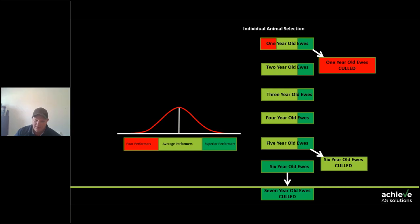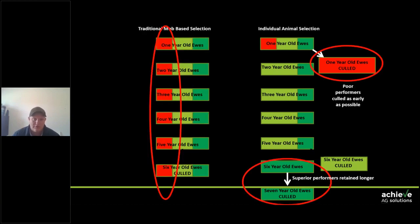Now, there is obviously the caveat that with every older age group that we keep, there is a higher risk of things like hypercalcemia and those sorts of things. So we need to take that into account. But the reality is some of those old ewes are still some of the best genetics we've got on the whole farm, if we know who they are. So that's the difference between traditional mob-based management, where we've got that constant variation through all of our age groups, versus being able to find those passengers in the system earlier and kick them out.